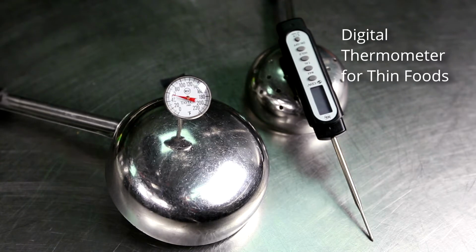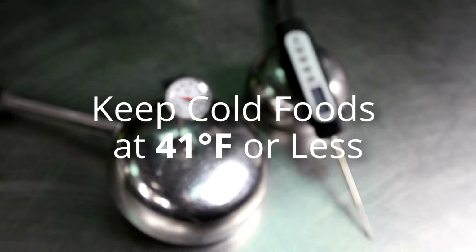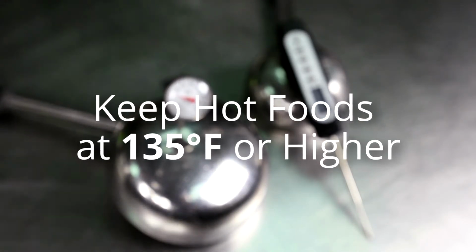Obviously, the only way to be sure that you've cooked something to the right temperature is with a probe thermometer. Remember, always hold cold foods at 41 degrees Fahrenheit or less. Always hold hot foods at 135 degrees Fahrenheit or above.